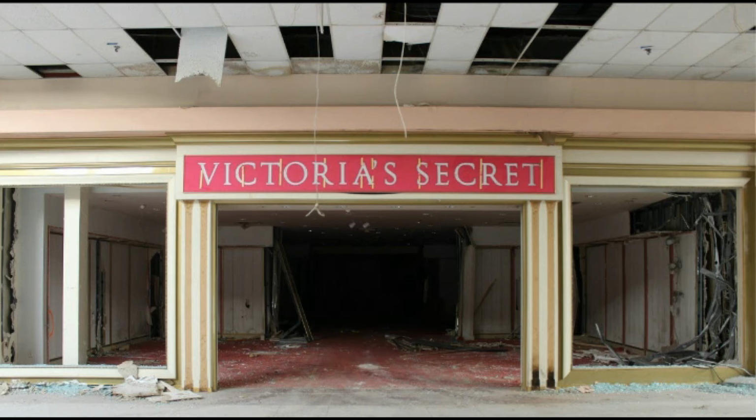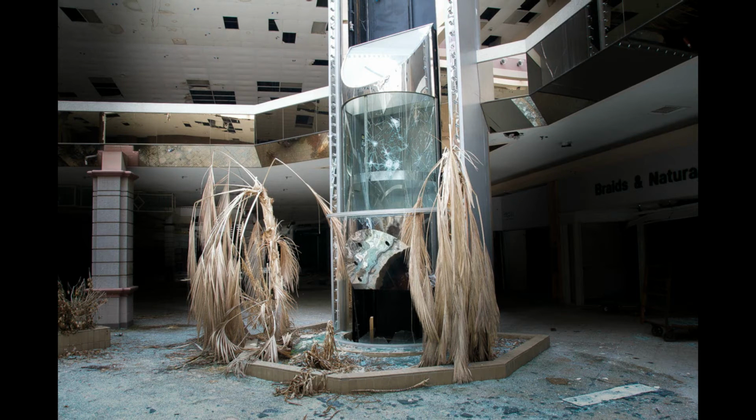According to the police, he was living off protein bars and drinks stolen from the GNC store. In October of 2008, it was announced that the mall would be cutting off its power due to not being able to pay their power bill.